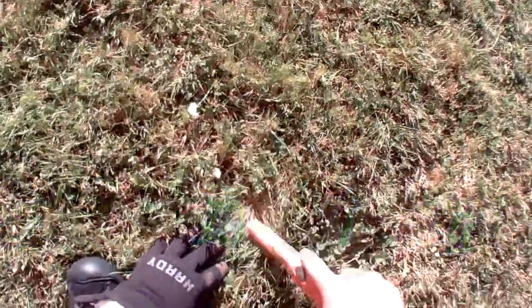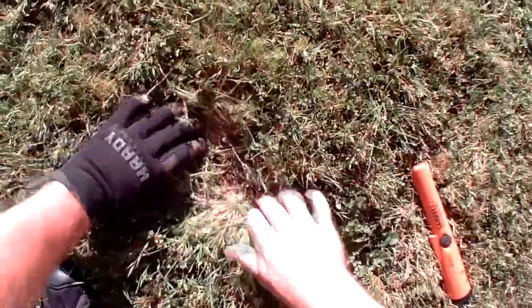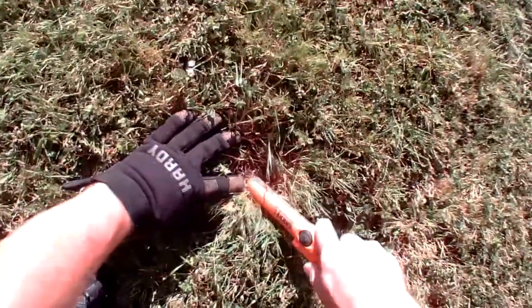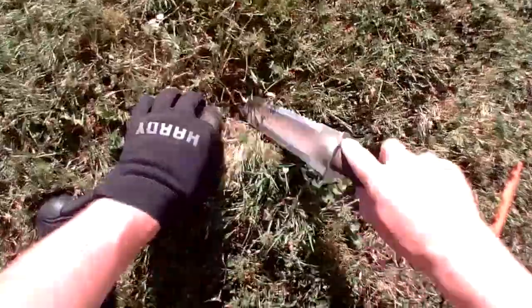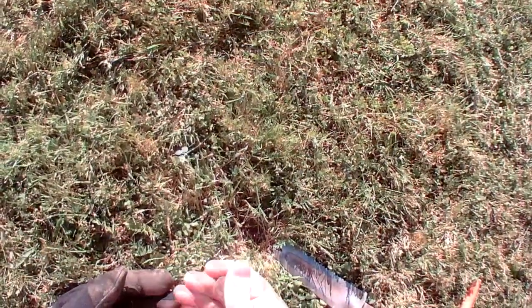75. Penny. Probably a zinkin. Yeah, I think I can see it right there. Right on the surface, pretty much. Yeah. Look at that. I believe that says 87.